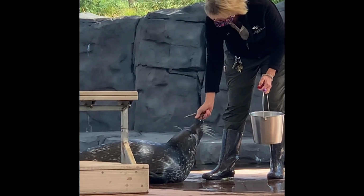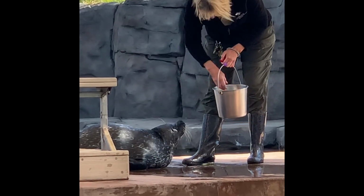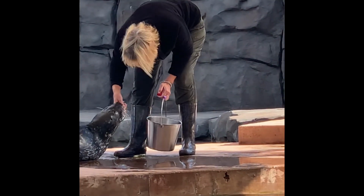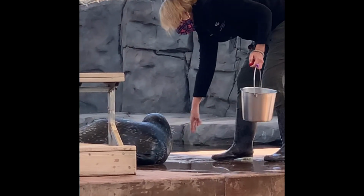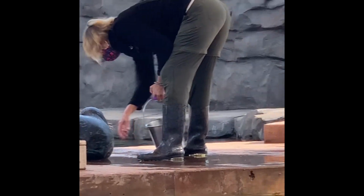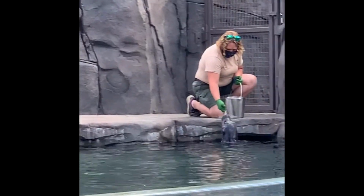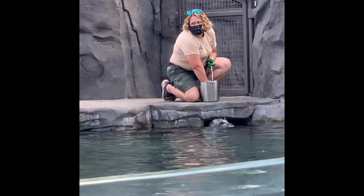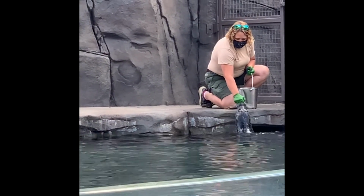So that's some ways that you can tell our seals and sea lions apart. We also have two different kinds of seals here at Como. We have our gray seals and our harbor seals. Our harbor seals are what you're seeing out on stage right now, whereas our gray seals are currently in our aquatics building. Our gray seals are going to get quite a bit larger than our harbor seals. Gray seals get to be about 10 feet and 880 pounds.